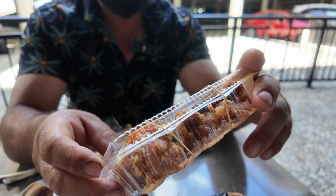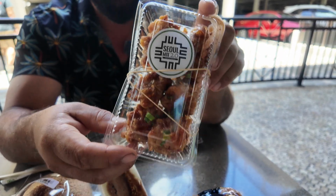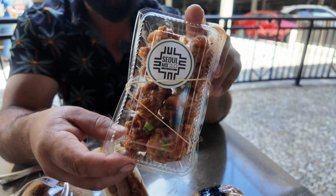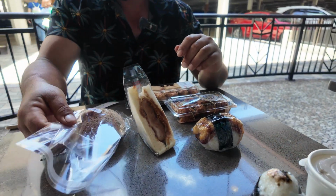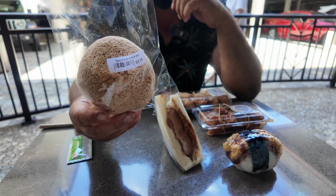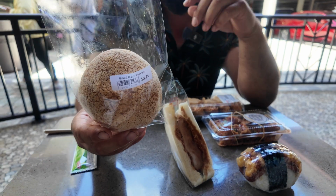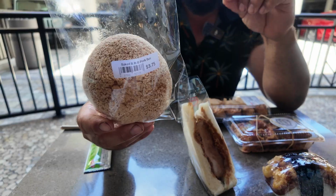Then this is a favorite, so I always come back for this. This is from Soul Mix 2.0, and it's their Korean fried chicken, but on the spicier side. Now they don't make it as spicy as they used to make it, but it's still really good. And then we have a bit of baked pork bun, or what we call here in Oahu or Honolulu, Hawaii, manapua, baked manapua. So I saw another lady grab this, and I was like, I gotta try that.